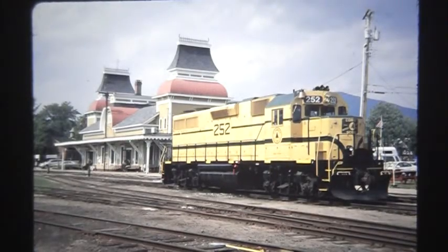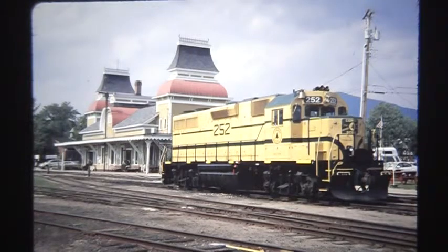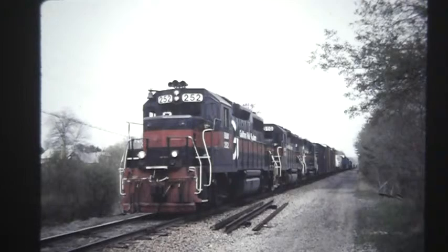Next. And while we were up there, we visited the Conway Scenic Railroad. This engine was donated to the railroad by Guilford, now Pan Am Railways. This is former Maine Central 252. It was built in November '66. It's a Jeep 38. Let's take a look at it in 1999 in Wells, Maine, when it was running on Guilford. Next. And that's the same engine there.